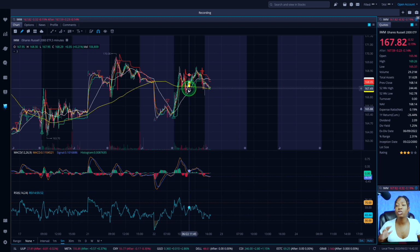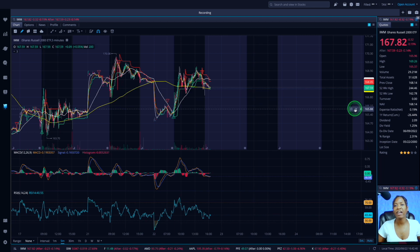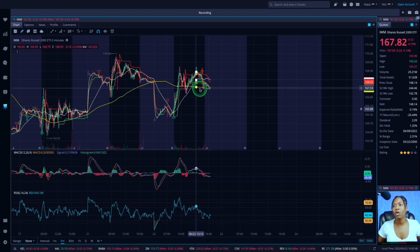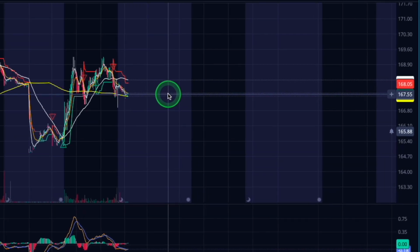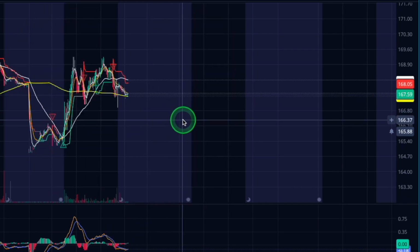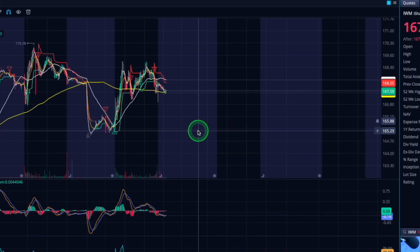So going into the remainder of the week, I already have my entry set here, but it's going to be around 165 first. If it moves to 165, it'll cross below our 200 period moving average here on the 5-minute chart. That's the yellow line there. So that's going to be a really good indication that we're continuing in that long-term bearish trend.